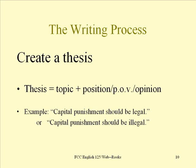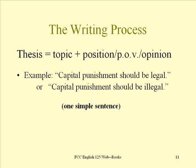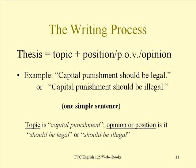So, when we look at that, we see that what we have here is one simple sentence. And your thesis should not really be more than that. You should state it in a simple sentence. Simply tell me your topic and what your position or opinion of that topic is. In this case, the topic is capital punishment. The opinion or the position is it should be legal or should be illegal, whichever that you're going for. All right? So write your thesis down in one simple sentence and hold on to it.